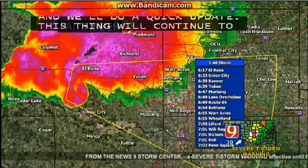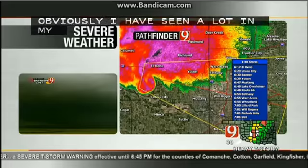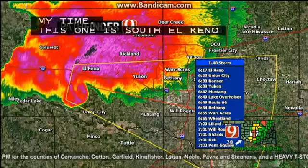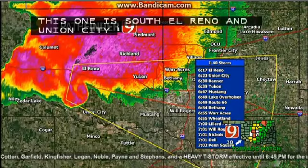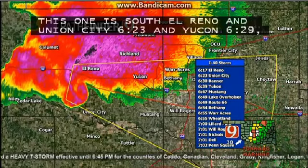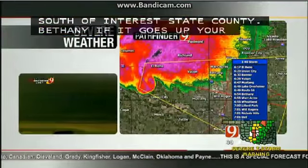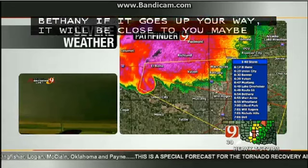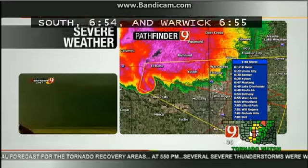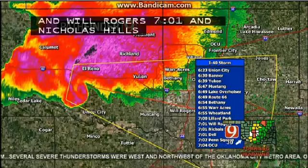This one's South El Reno, Union City, 6:23, Banner, 6:30, Yukon, 6:39. It's along and south of Interstate 40 until you get over to Oklahoma County. Lake Overholser, 6:49. Bethany, if it goes up your way, you're going to be very close to you, maybe a little south. But Bethany right now, 6:54. Warwick is 6:55. Wheatland, 6:55. Will Rogers, 7:01. And Nichols Hills, 7:01. And Penn Square, 7:02. This thing appears to be headed directly toward Mustang, parts of maybe North Union City, Mustang, Will Rogers, southwest Oklahoma City.